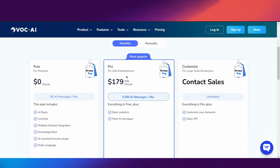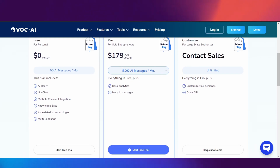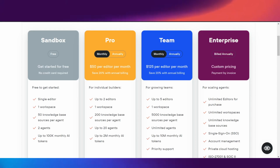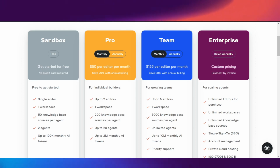So Voc.ai is $180 a month for the solo entrepreneur, but I'm pretty sure it's worth it, because it has more features than it would on VoiceFlow. And again, that's why I don't like the pricing on BotPress and VoiceFlow, because I don't feel like the pricing is correlated to the value of it. So yeah, it's definitely up there, don't get me wrong, but we're gonna have to dive into the value. They're all honestly expensive, but they all have free plans.